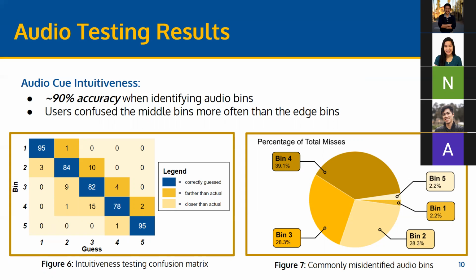We can see that bin 1 and 5 had small slices, showing that users did not make as many mistakes when identifying these bins, unlike the middle bins 2, 3, 4, which have bigger slices and show that more errors were made when identifying these bins. As Jason mentioned earlier, in practice, we expect the results to be better because in reality, we don't expect bins to jump from 1 to 5 since objects usually approach or go away incrementally.